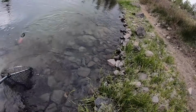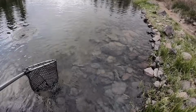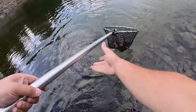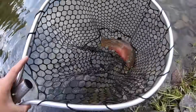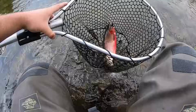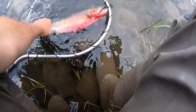Oh, there's one falling behind him. Nope. He sees the net. You don't want no part of that. Got him. There we go. Yeah, dude, look at that. Smoked that black weightless leech. Weightless leech, so it's a lot more natural looking. Just slowly sinks down. Nice. Wow, that's a chunky cut.